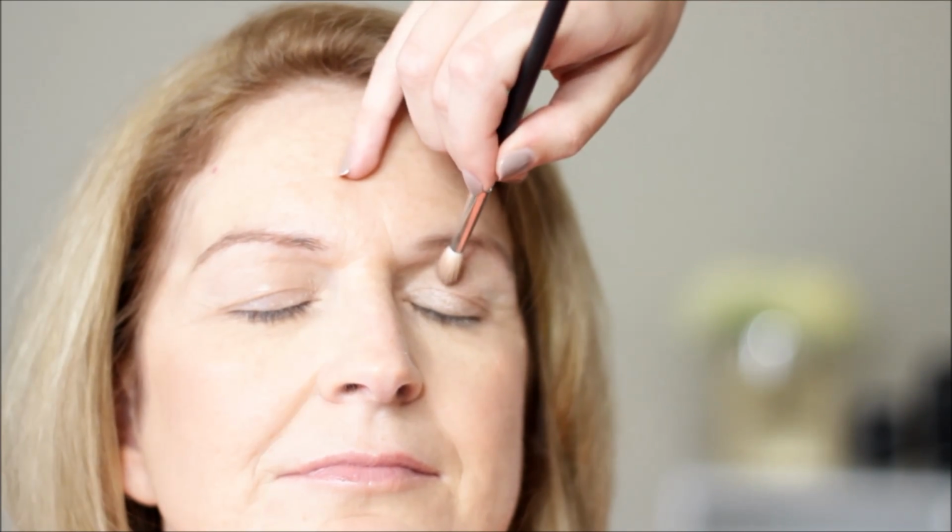This is just something I remembered. If you're wanting to create a crease, if you have hooded eyelids and you don't really have that defined crease area, something like this brush from MAC, this is the 221. It's not a stiff brush, but a very small, precise brush. So it's really going to get into that crease area, and if you take your time with it, you can create that kind of crease shape with a smaller brush like this. I'll show you how.